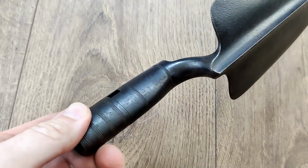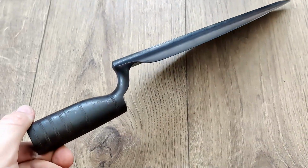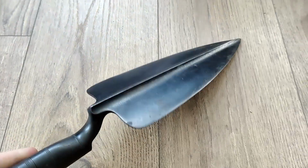Then we have a trowel bayonet. This is for the Springfield. Oh my gosh, I'm drawing a blank, guys. I can't know and remember everything. I will fully admit that. Krag Jorgensen, that's what I was thinking. I believe it's for the Krag. Got one of those. No scabbard with that, but it's in nice shape.